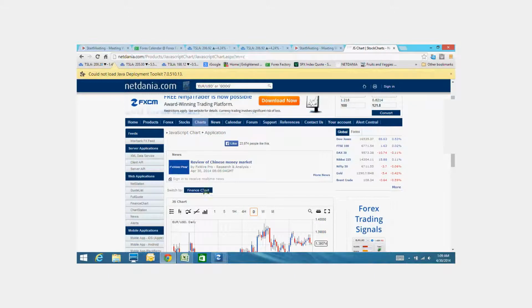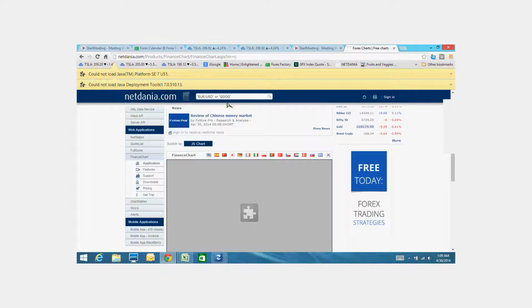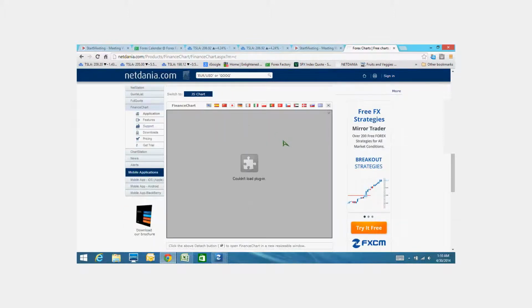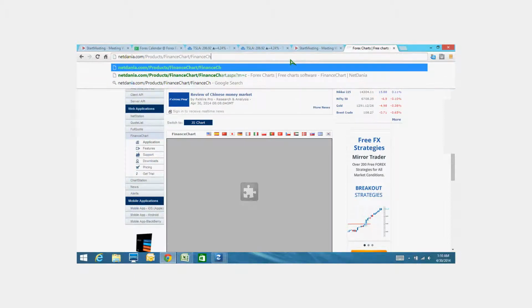It couldn't have the plugin, Java deployment toolkit. Something is wrong with that. Is your Java updated by any chance, Warren? Probably not. It has to be continuously updated. It seems like every time it pops up, do you want to update? Every time it's like no problem. Just go to big charts for me now, please. Stock charts are also good, but big charts is more than good enough.